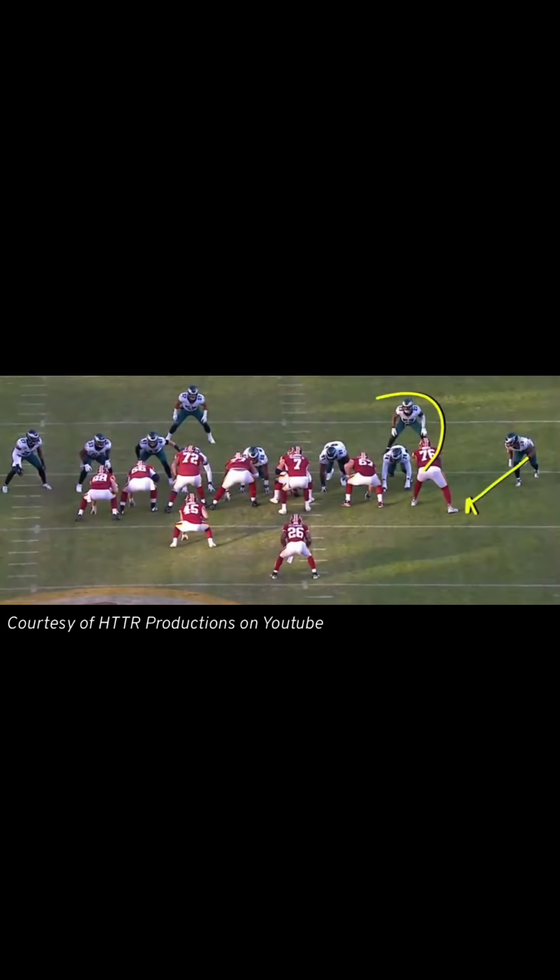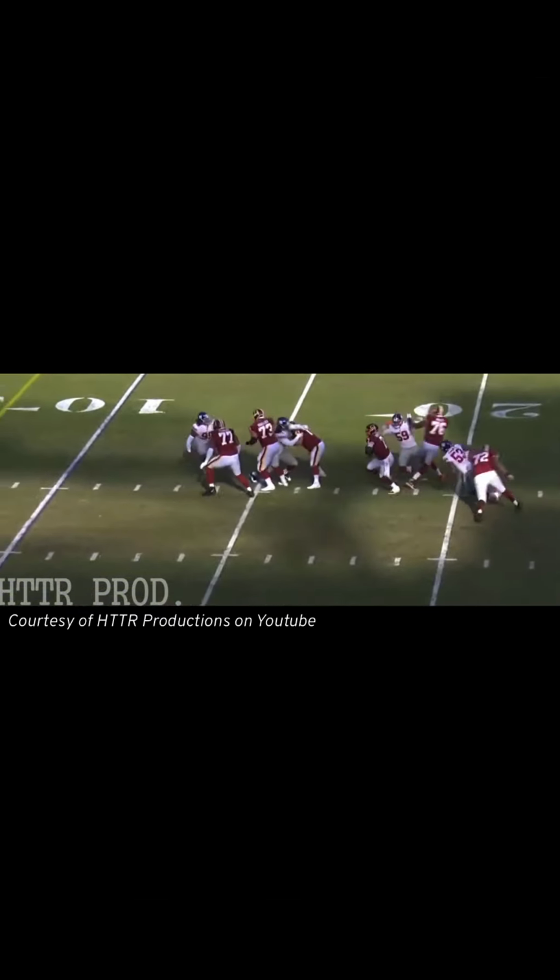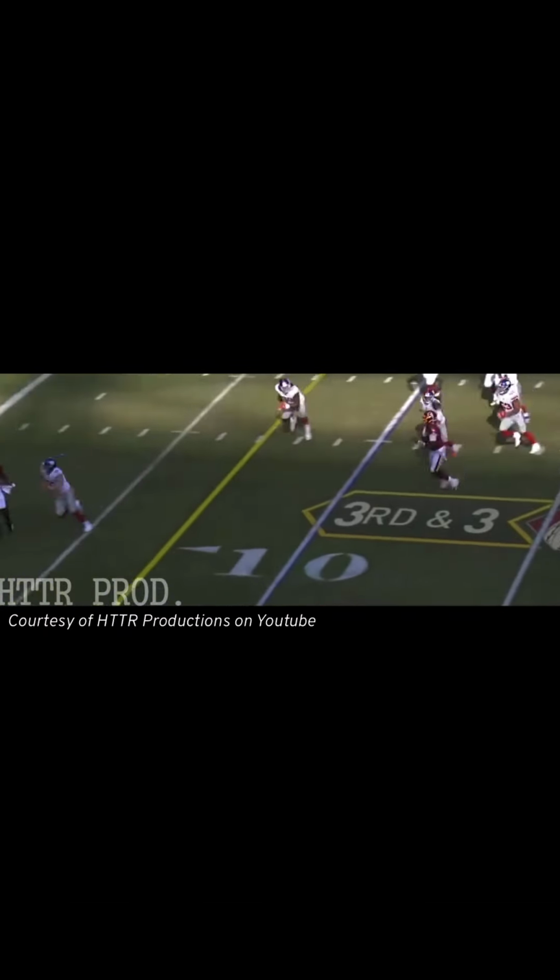How about that call? Seal block, you're going to leave him unblocked. That's who Dwayne Haskins is reading. He's going to read the outside linebacker. Nice play of the drive. Haskins steps up, looking around. He's going to throw it. And it's a touchdown for the Washington Redskins to Steven Sims Jr.